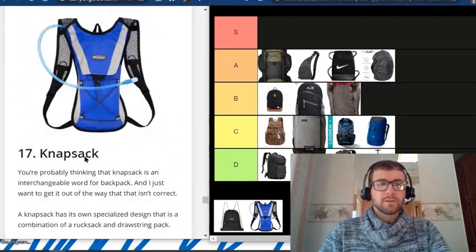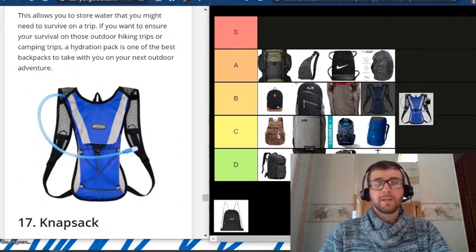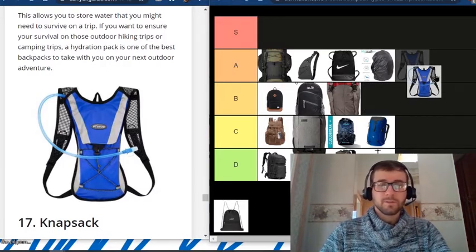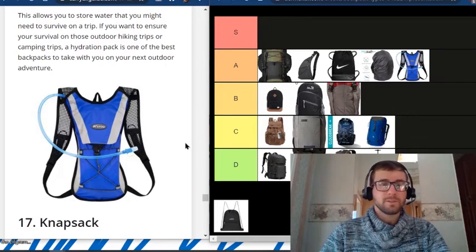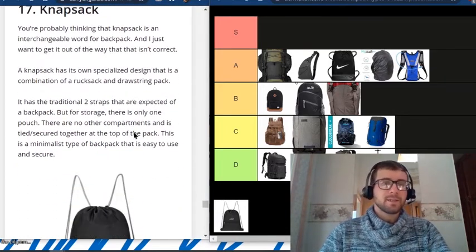16. Hydration backpack. These are super practical. If you're hiking or doing anything sporty for an extended period of time, super useful. You can just suck on that nipple and then you're hydrated. A tier. Last but not least, knapsack.